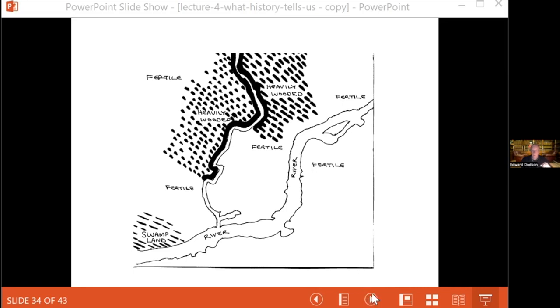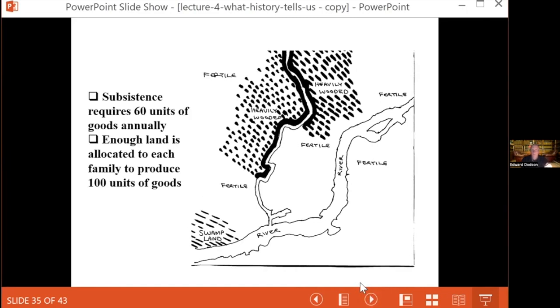So what we're going to say is that everyone needs a minimum of 60 units of wealth, that is production, in order to have a subsistence life. Okay. And so that's the minimum amount of land that would be allocated to everyone. The person who doesn't know how to farm might decide to allow another farmer to farm his or her land in exchange for some other services that they would provide. But they need to get at least 60 units of wealth.